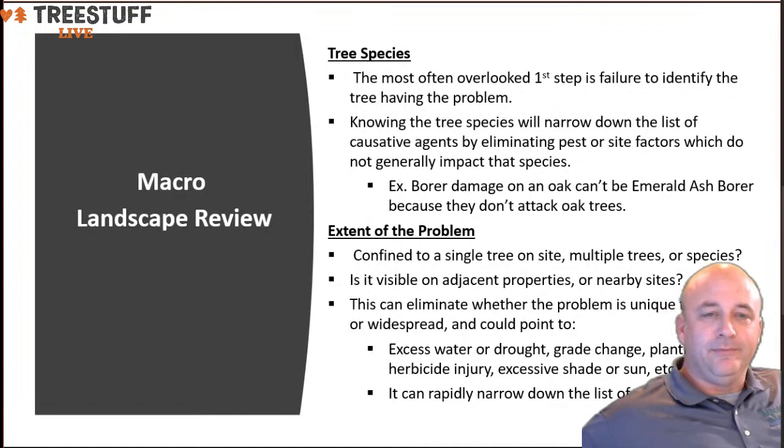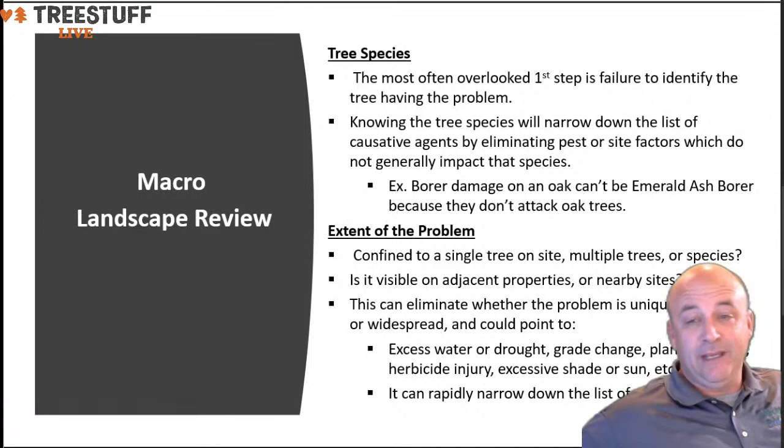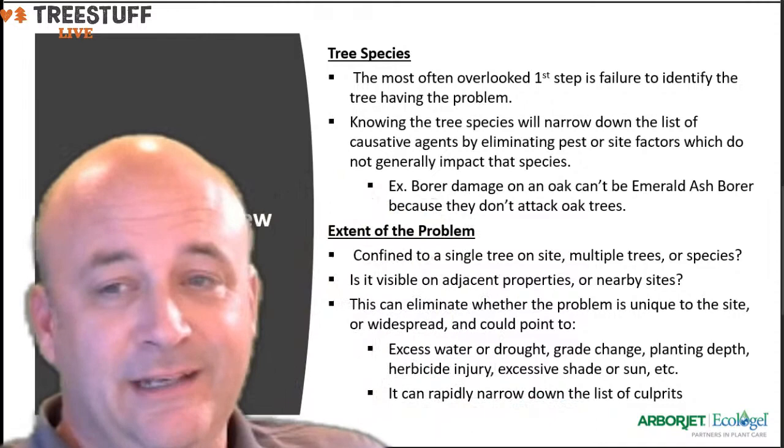Identifying the tree, all right? That is one of the most difficult things, but there are great apps out there now that can help identify. By knowing the tree species, we can narrow down what pest or disease could be attacking that tree. You know, the simple one, emerald ash borer, it doesn't attack any other tree.